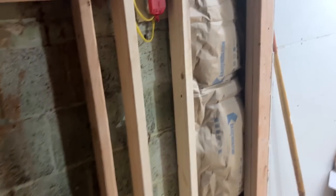You guys, they put the Durock cement board for the shower. I think they have to do this side too, but I don't know. So there's more of it, but it looks so good. They have to do this side, but they can't until I order the window, which I need to order tonight because I keep forgetting to order that damn window.